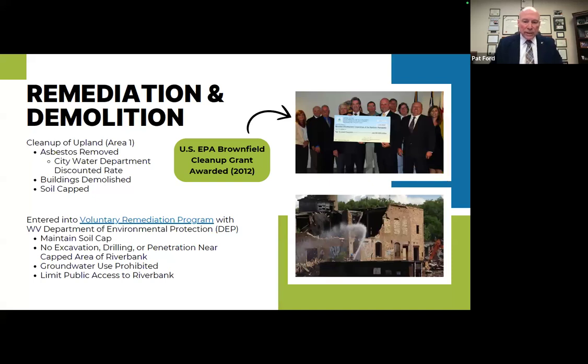But they helped us work and come up with creative ways, by the way, to get enough money, because back in those days, the pots of money for cleanup were very small. It was $200,000. If you weren't fully funded, it was $100,000. But we came up with very creative ways to bifurcate the site to get cleanup dollars to be able to clean up the river, clean up the river bank, clean up the flat area.